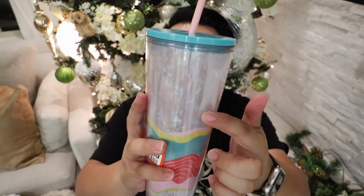and this one's so pretty because it looks like, let me set this down. I love the iridescent, I don't know if you guys can see that, if it's picking up on camera, but it literally looks like mother of pearl. It's really pretty. I think it's supposed to be the Sierra Nevada mountains or a mountainscape or something. Both of these cups were only $3.99. I also love the colors in this.